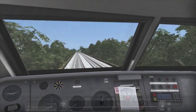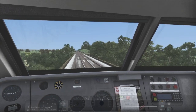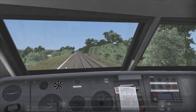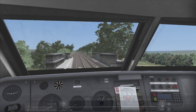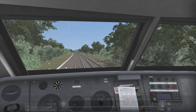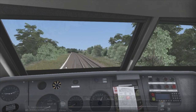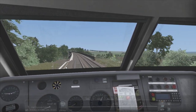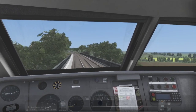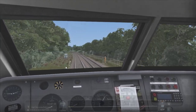Right, so the next station we pass through is Haddenham and Thame Parkway. And now I've got a 100 mile per hour limit as we go along the route. This is probably one of the nicest parts of the line as well, because it's got a lot of scenery as you go towards High Wycombe.